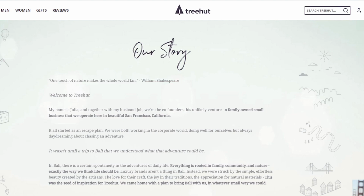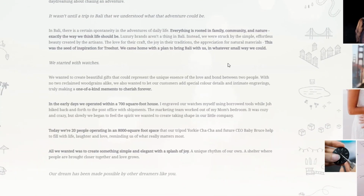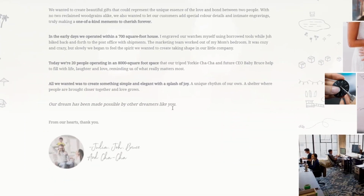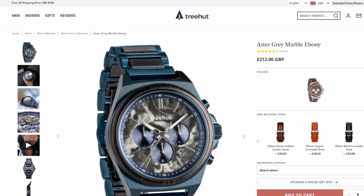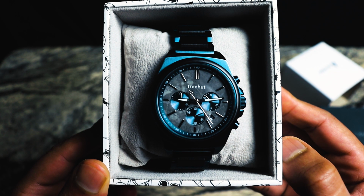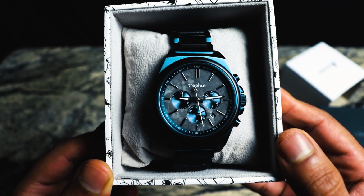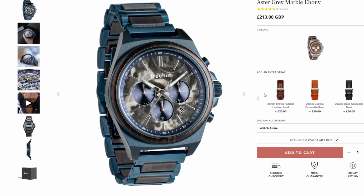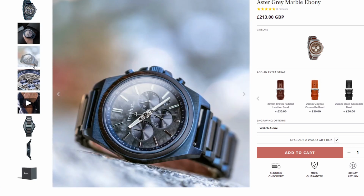So guys, we are on the Treehut website. As you can see right here, they cater for men, women, they do gifts, and there are also some reviews which we will be looking at shortly. Right guys, as you can see, here is the watch that we have purchased. It's the Aster Grey marble ebony, marble being the display right here, ebony wood being used as the parts of the watch which Treehut have provided. Looking at these photos right now, this is probably the biggest reason why I bought this watch.